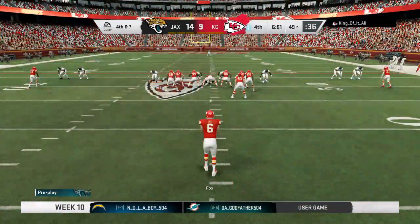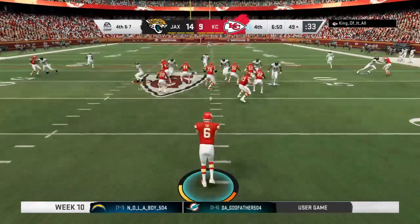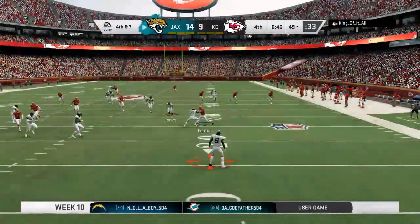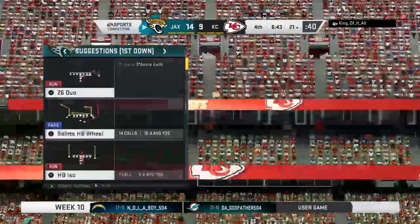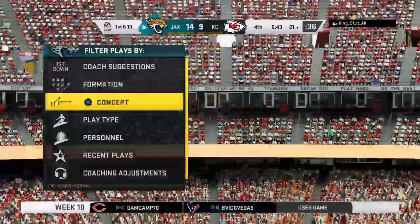Here's the Chiefs punter now, as he'll kick it away for the 2nd time. Only 29 yards on the punt there. Definitely not his best. And the Jaguars go on offense, 1st down and 10.